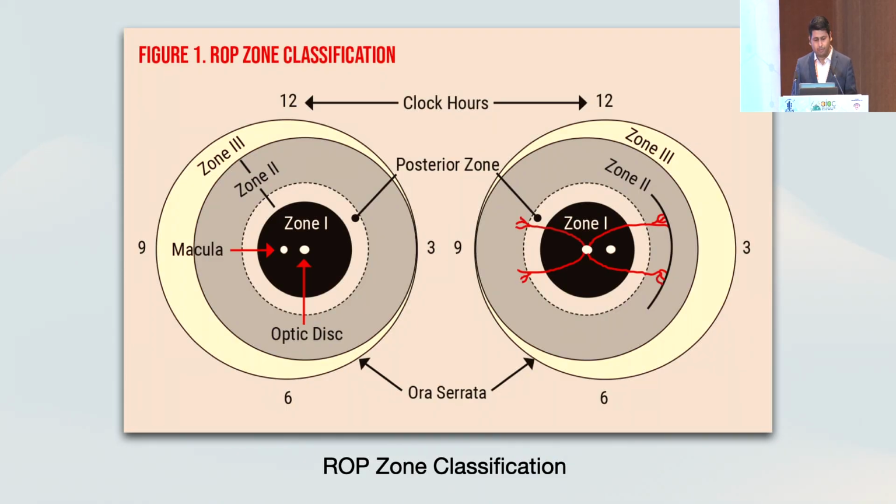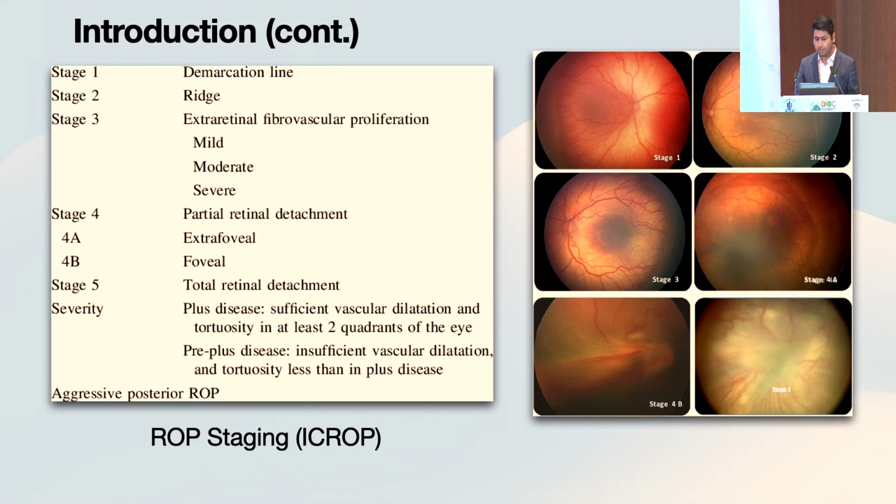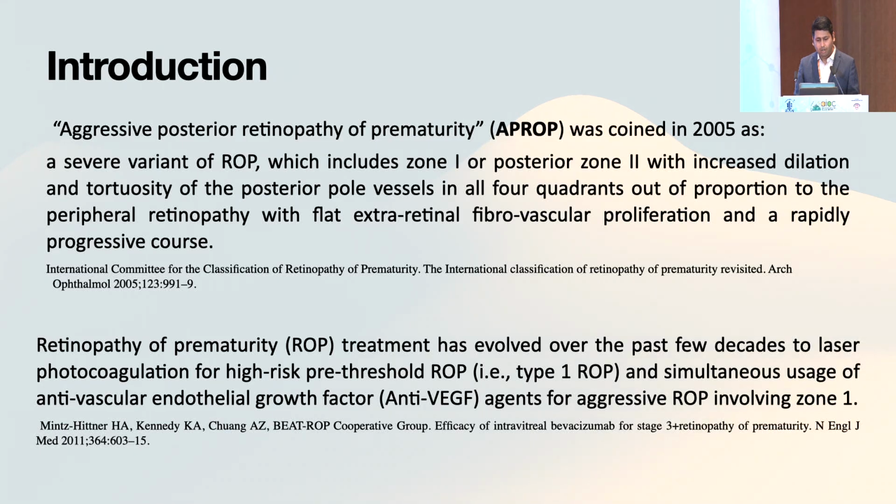According to ICROP, these are the ROP zone classification, and these are the stages of ROP. According to ICROP, aggressive posterior ROP is a severe variant of ROP which includes zone 1 and posterior zone 2 with increased dilatation and tortuosity of posterior pole vessels in all 4 quadrants and a rapidly progressive course.